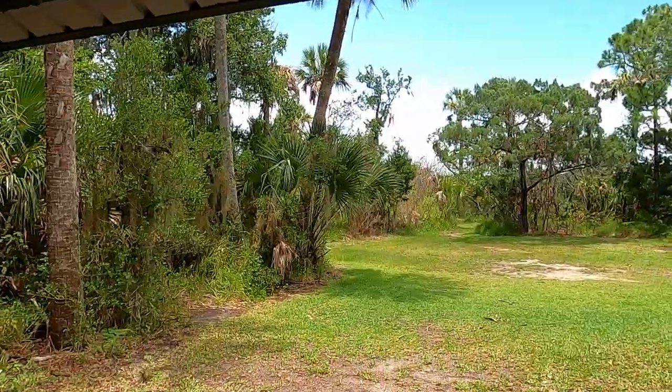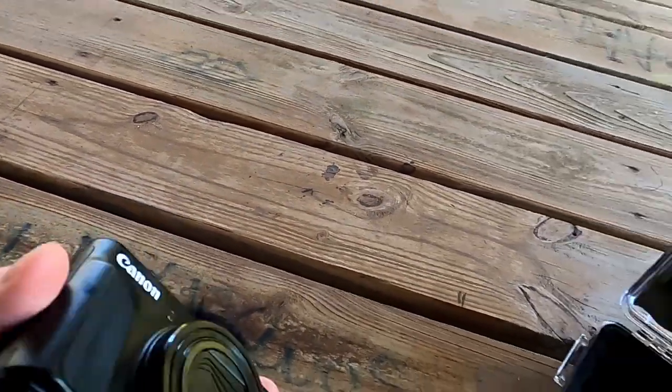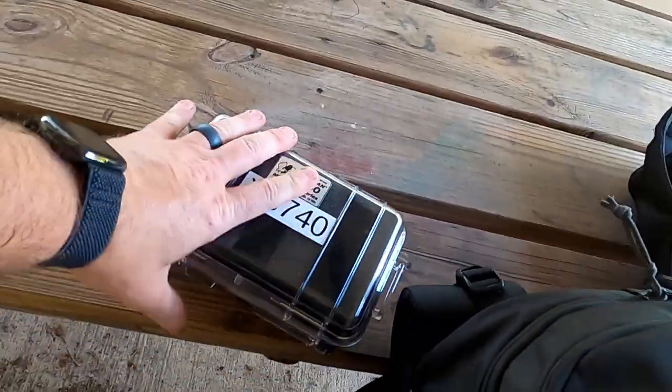Well, the rain has passed and the sun's coming out. So we're gonna put the Canon into the Pelican case and clip it to the outside of the backpack just to be safe. And we're gonna head back to the truck. I'm not gonna wear the rain jacket because it's not raining. Plus, I'm soaked still from sweat and a little bit of rain.